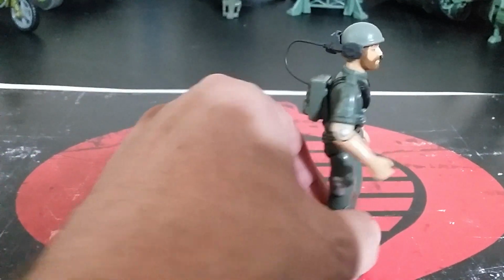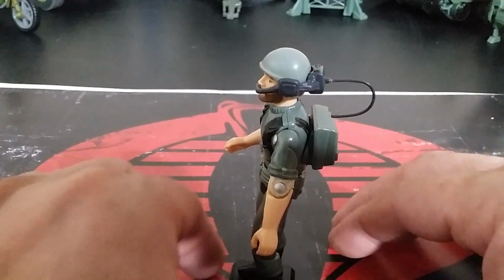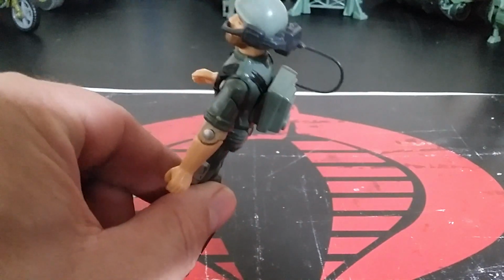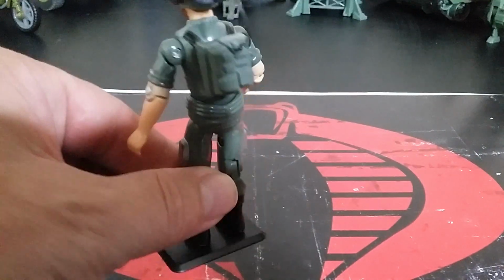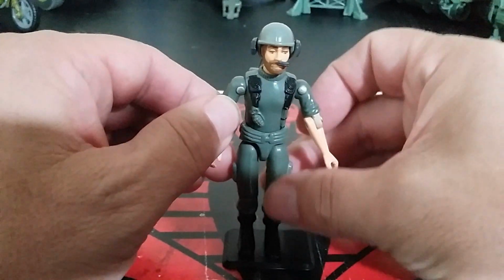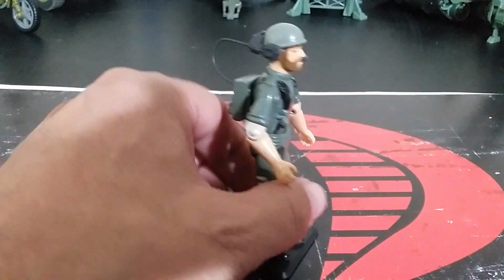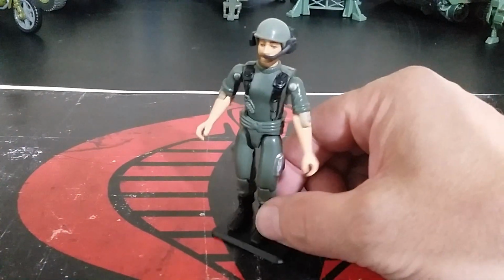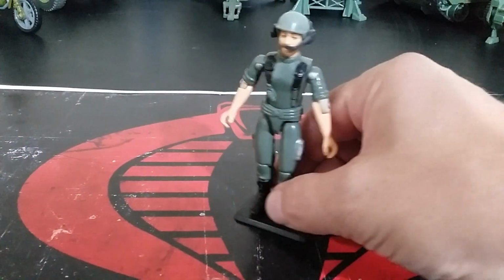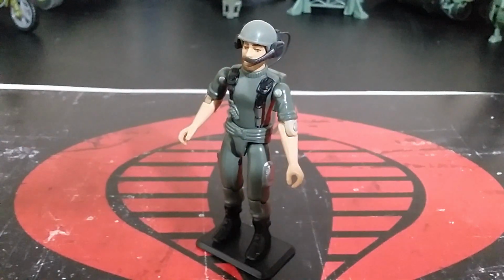I was always kind of intrigued by his headset. I thought it was kind of cool how it clipped on there, and although it wasn't a wire, it was actually just a really thin piece of plastic that, as you can see, develops a stress mark over time, and it clips into his backpack. Very simple, very simplistic. They were hitting a very low price point, and of course, this does have some paint apps, as in the front and on his face, on his head, and then a little bit on his boots, and not a lot. There's not a ton of paint apps, a little on the side here, but a pretty good looking figure overall, and very simplistic overall, but just enough paint apps to make it look interesting. Breaker, one that most people are going to love.